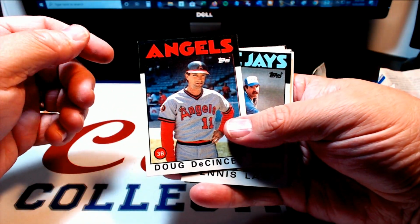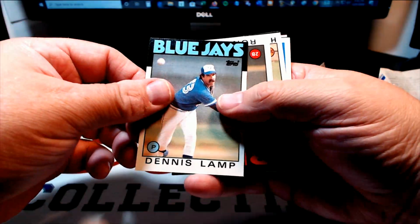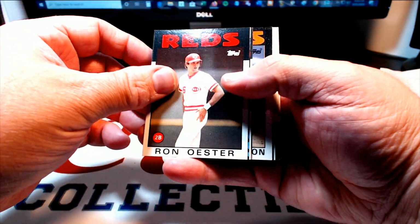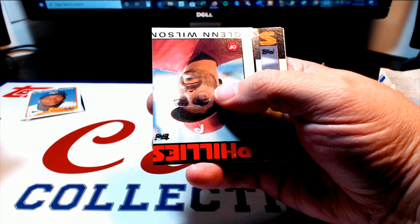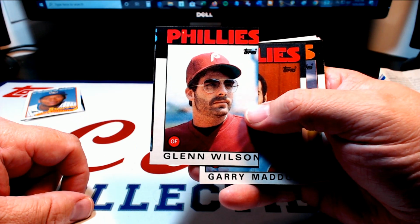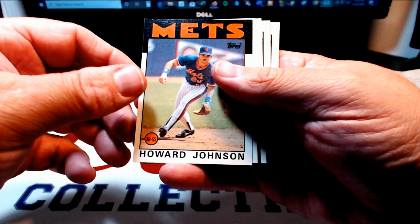Doug DeCinces was a good player. Dennis Lamp, Ron Oester, won a toaster. This is another miscut card. Glenn Wilson. Man, these are terrible. Garry Maddox. Hojo.